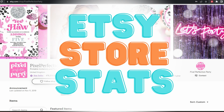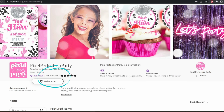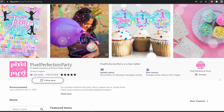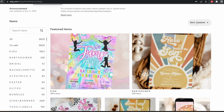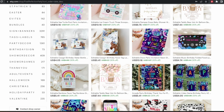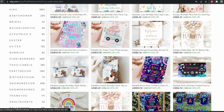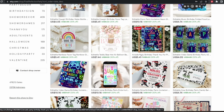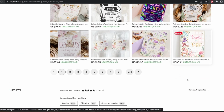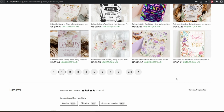So this store has 478,000 sales. That is a massive number of sales. Very impressive. They have an average product price of about $6. And they do have some higher priced things, like they have invitations that range from $12, $14, and a lot of other products fall right in that range, but most of the popular products are within $6. Those higher priced products do not sell nearly as often.